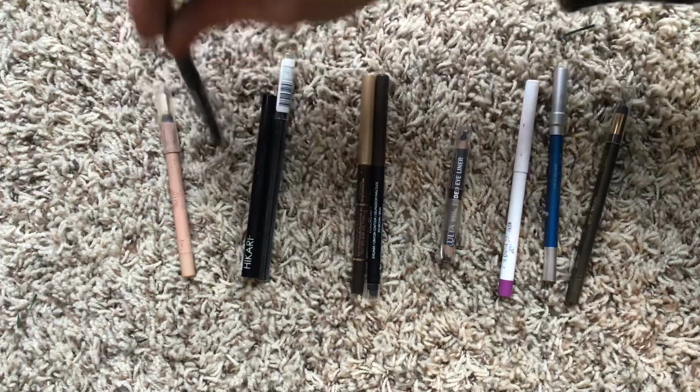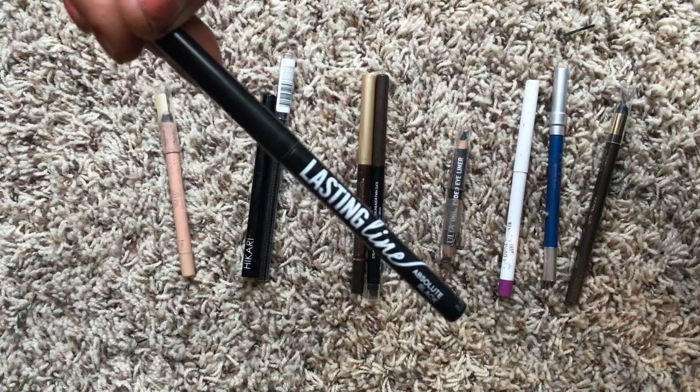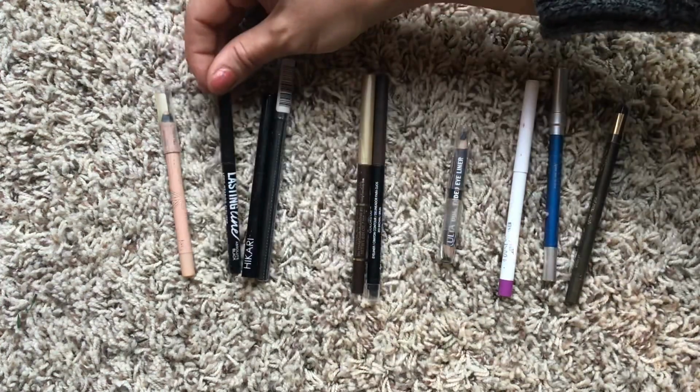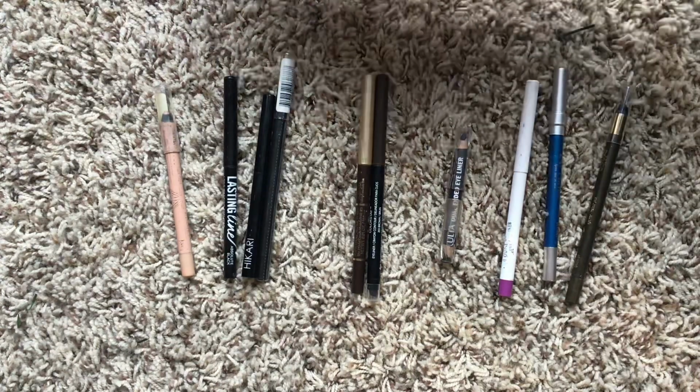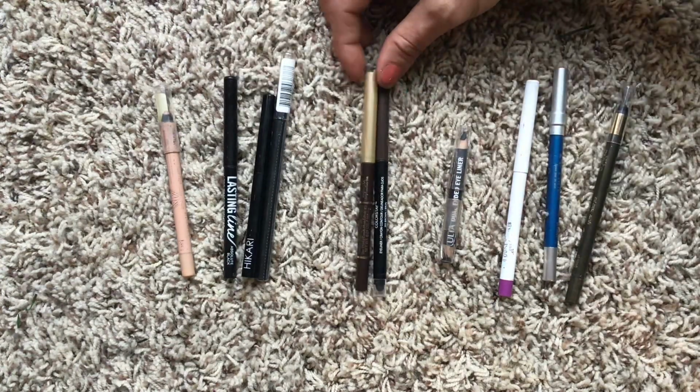This is from Bare Minerals. It's supposed to be the lasting line. I don't know. I have a hard time finding any that last very well in my waterline. So who knows? It's hard to tell really. So anyways, I have 3. Maybe I'll have less at the end of the year.